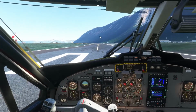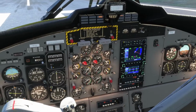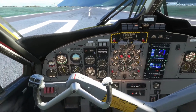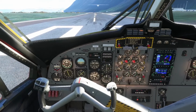Yeah, let's do some run-up checks here. Let's quickly go through. Top of my head. Run the turn that. 128 on the course, so our runway's lined up good. Okay, QNH is fine. Fuel selectors are okay. Stop that there. Flaps are down.